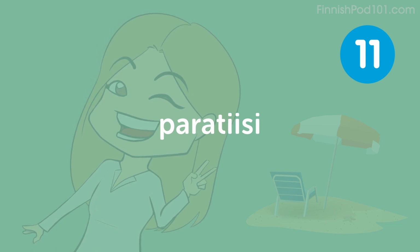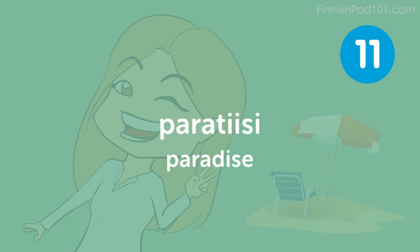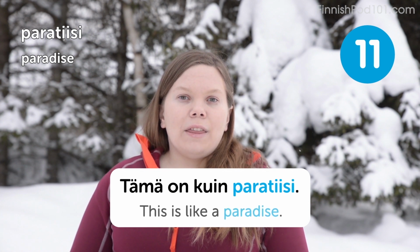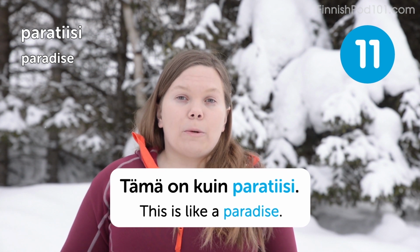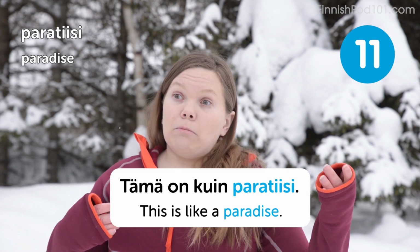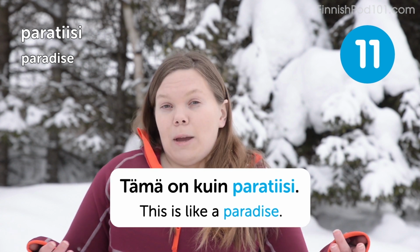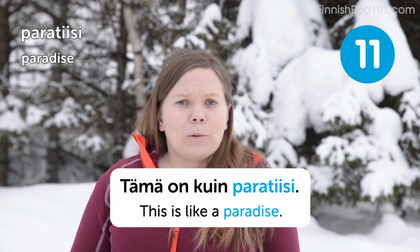Paratiisi. Paradise. Tämä on kuin paratiisi. This is like paradise. There is a really popular folk song from the 70s by Rauli Badding Somerjoki, which describes this love story in a country setting, like in the middle of the nature, and that song is called Paratiisi. So maybe that tells something about the Finnish set of mind. You should listen to it, it's a great song.